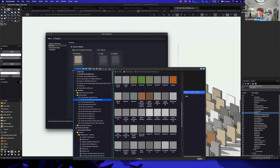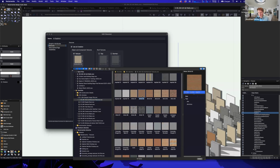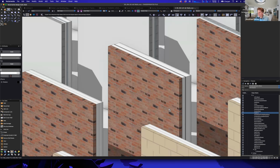JRA texture packs. I've got a load of texture packs here as well. And in there are 120 different types of materials and loads of bricks. This is just one pack. I've got 3 of these, but I can basically just change the brick, swap it out, watch. Look, can you see how quick that was? Because they're all classed up properly. So having done that hard work once, I now never need to worry about it again.